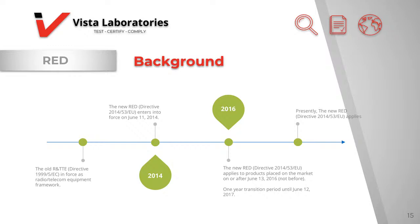It also provides the basis for further regulation covering some additional aspects. These include technical features for the protection of privacy, personal data, and against fraud. Furthermore, additional aspects cover interoperability, access to emergency services, and compliance regarding the combination of radio equipment and software. The RED was published in the OJEU on 22nd May 2014, entered into force on 11th June 2014, and is applicable as of 13 June 2016.